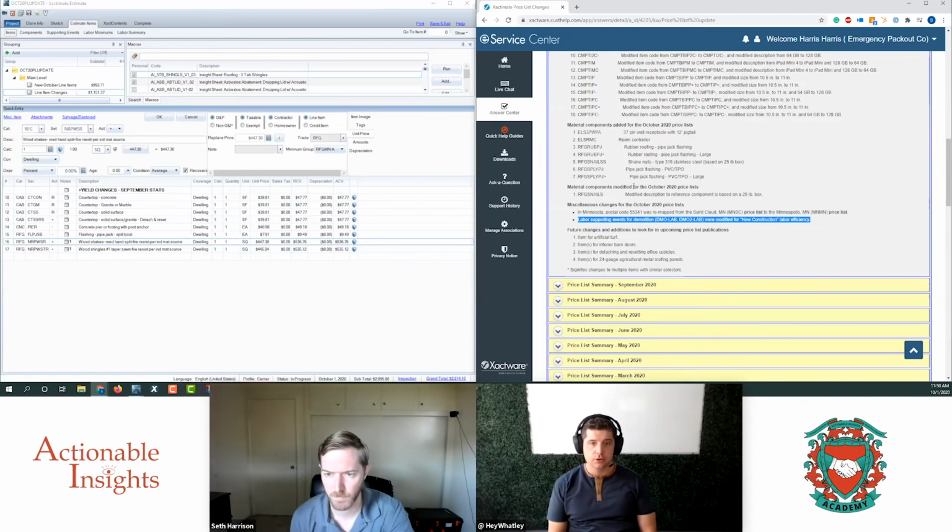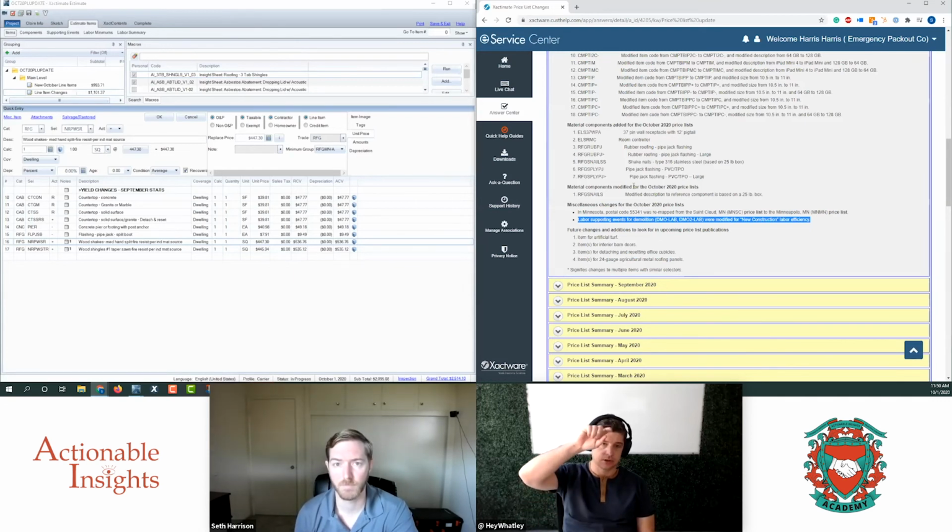So if you click the new construction box, when you're demoing, the demo line items won't be affected by the increased efficiency that is really observed through the change in the supporting events, which creates the delta between your direct yield and your yield. Yeah, so that's really important to highlight.